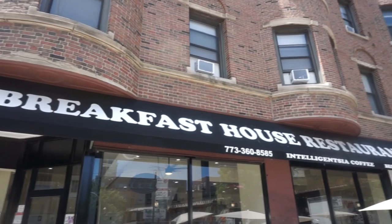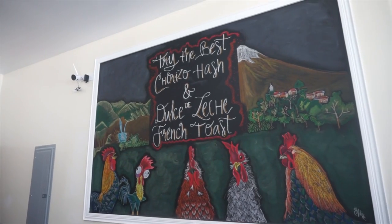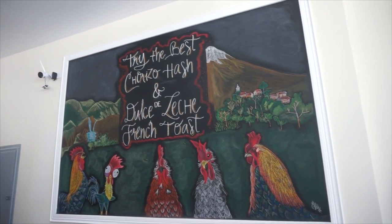So, basically what I have here, I'm gonna grab our server to walk us through everything. It looks so delicious, like chicken and waffles, fried chicken sandwiches, chilaquiles. I got a delicious dulce de leche French toast. This looks so awesome. I'm so excited to try all this food. Like I said, definitely one of the best breakfast spots here in Chicago. And let's get eating.